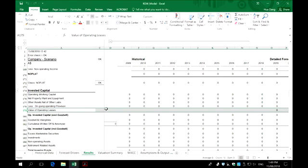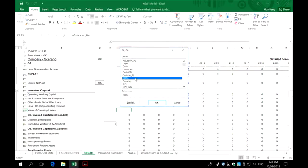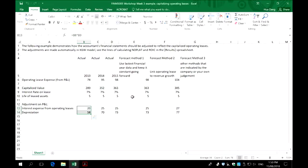So make very good use of the results spreadsheet. Try to find out how these are calculated. When you click a cell and you have a variable name or formula, you can press F5 on your keyboard, find your variable here, so it's operating lease balance, click that number, and click go. It will take you to where that number was calculated. So make yourself familiar with the results spreadsheet, and it's very useful. Although all of the adjustment is going to be done automatically in the model, you are still expected to understand the simple adjustments as demonstrated in this example.